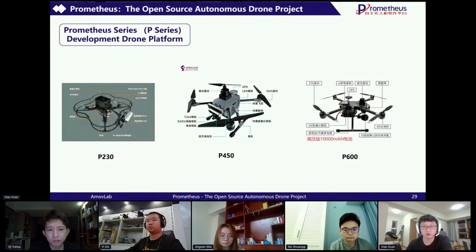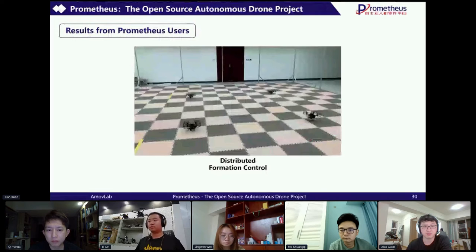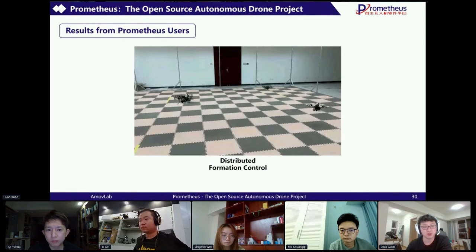Okay, next we are going to see some results of Prometheus users. So this is an indoor distributed drone cluster control, or formation control. Each drone has its own onboard computer and runs the Prometheus onboard system.